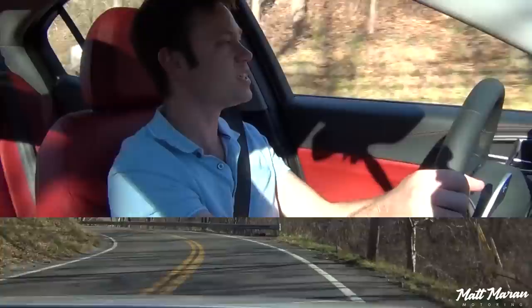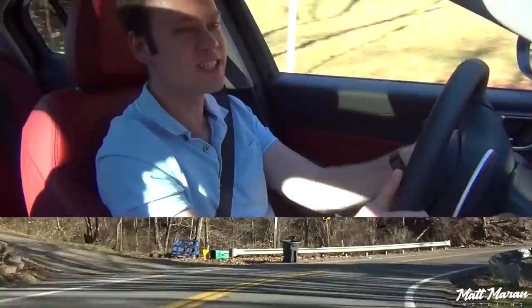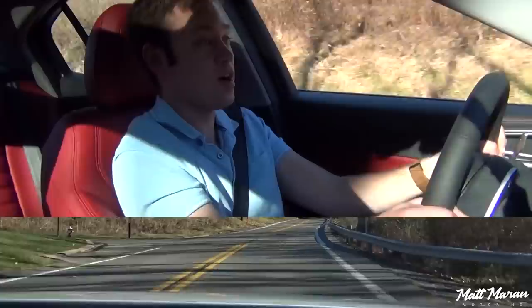But this thing, I'm just so impressed with how it's handling. I feel a little bit of, I'm not even sure what the word is, marshmallowiness, I guess, from the tires. I can feel the tires wiggling a little bit. And that's the only thing keeping this from being 100% totally razor sharp. You put some actual summer tires on this, and it's going to be basically perfect, because it already is basically perfect, even on all seasons.